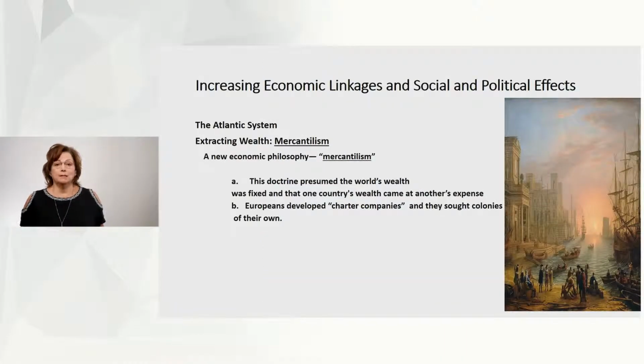So what is mercantilism? I mentioned this is sort of the driving force behind this global trade. Mercantilism is an important term for you, class. What it does is it presumes the world's wealth is fixed and that it is okay for one country's wealth to be at the expense of another's. Okay, colonies are going to exist only to enrich and generate wealth for the motherland. Usually, you're even forbidden to trade with the mother country's competitors. This ideology is going to last into the 20th century.